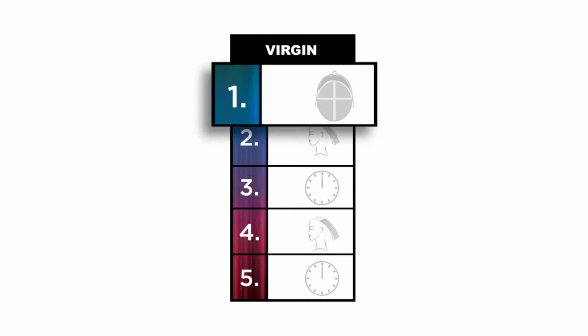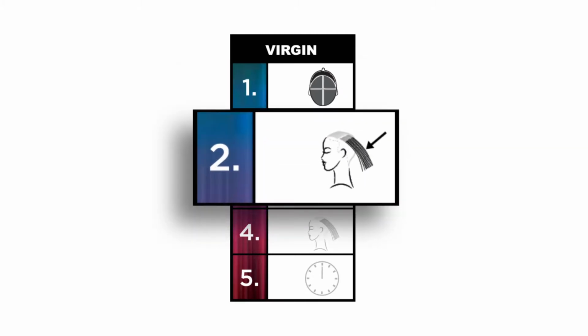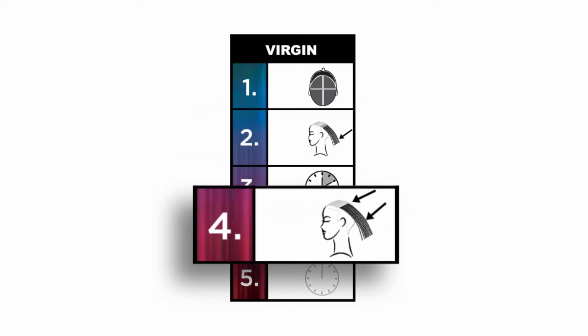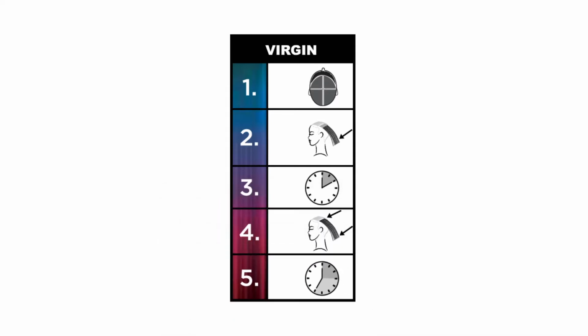For a virgin application, first section the hair into 4 quadrants. On dry hair, apply color approximately 1.5 centimeters from the scalp to the point where the ends show damage or porosity. Process for 10 minutes. Apply color to the root area and through the ends. Process for an additional 15 to 35 minutes depending on the selected processing cream.